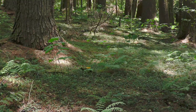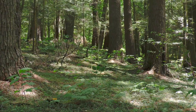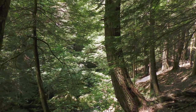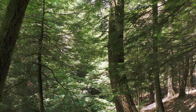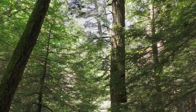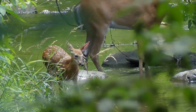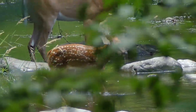Here, a dense cover of partridgeberry carpets the forest floor, and there are some very old hemlocks as well. With a little luck, you may get to see some of the other inhabitants of the Campbell Falls area enjoying the water as much as you are.